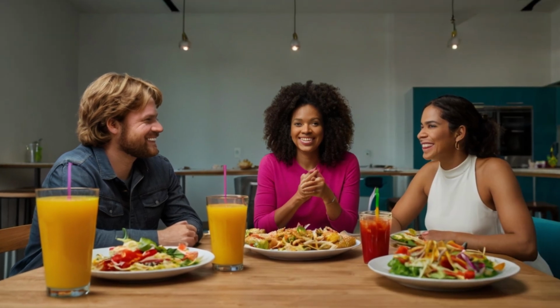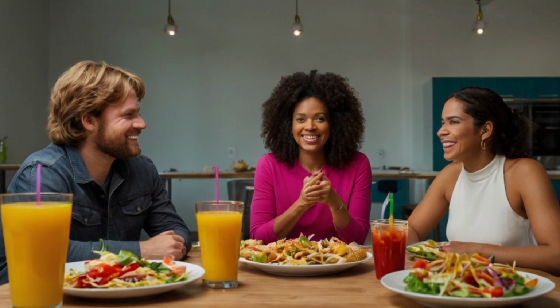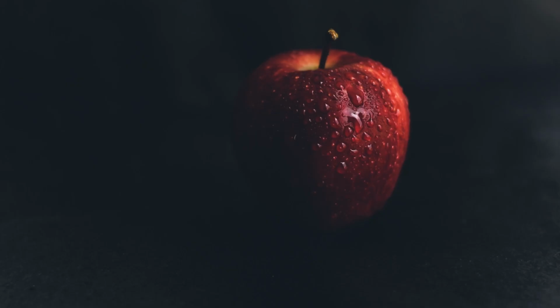Social habits are everywhere, and they have a huge impact on our behaviors, both positively and negatively. By being aware of how group dynamics influence our actions, we can start to intentionally shape our social circles and behaviors to work in our favor. After all, as the saying goes, you are the average of the 5 people you spend the most time with. So choose your group wisely, and watch your habits, and your life, transform.